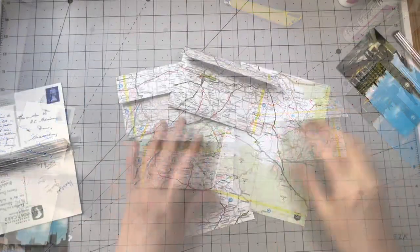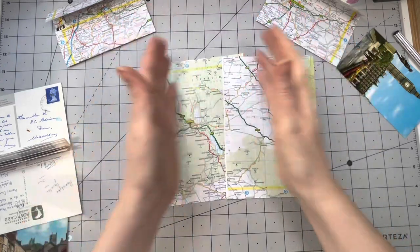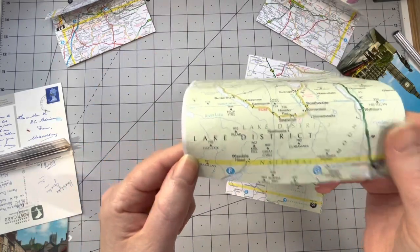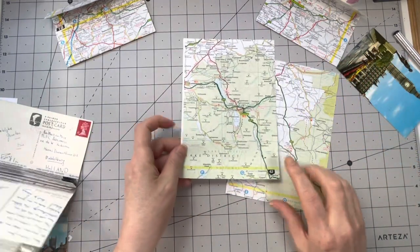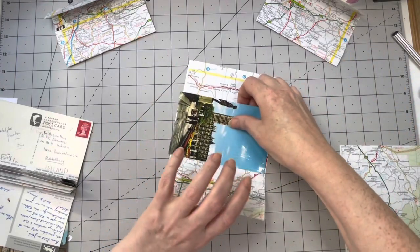Second envelope. So I cut the other piece, the strip off, and then cut it in half again. And then I found, where is it? It says Lake District. Yes, and one of the cards also said Lake District. So yeah, I definitely want this to be the flap then. Yeah, making two more envelopes.